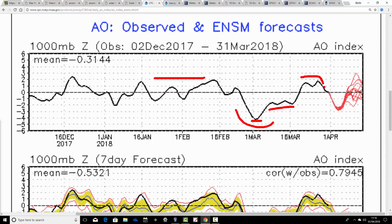In the second half of March, we went more positive with the Arctic oscillation, although the latest is that we're around neutral for the AO, and we're expecting to go back into negative territory in the first week of April, this period just here. In the middle part of April, the second week of April, signs are that we're going to begin to lift the AO back up into potentially positive territory again. So it looks like we're trading negative and positive AO conditions.